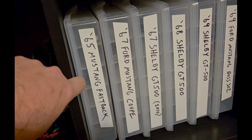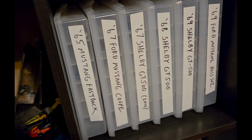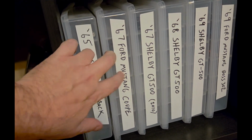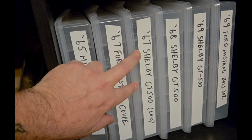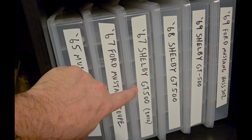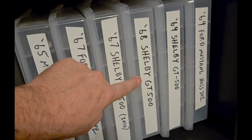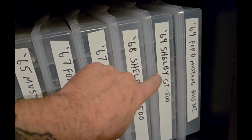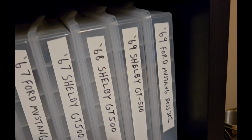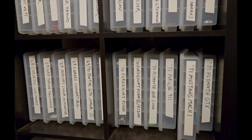So, 65 Mustang Fastback. These are dedicated castings. These boxes only contain that particular Hot Wheels casting. So, 65 Mustang Fastback, 67 Ford Mustang Coupe, 67 Shelby GT500, the 2010 casting. There's another casting called the exact same thing, but it's a little chunkier and less realistic. 68 Shelby GT500, 69 Shelby GT500. That's the convertible one. There was a treasure hunt, you know that one. And 69 Ford Mustang Boss 302. End of this wall of planos.